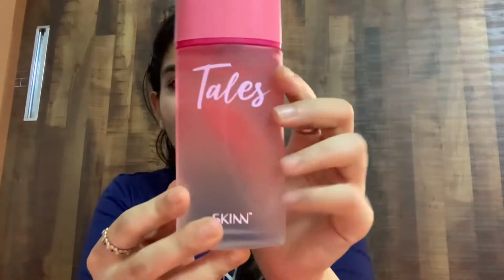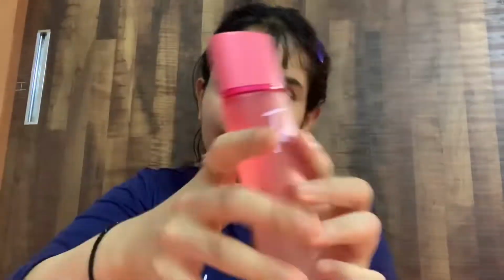So anyway, keeping that aside, let's talk a little bit about the packaging. The outer box is pretty basic, pretty simple, nothing too fancy about it. I was just trying to throw it this way, but that's okay. I'm going to go back and get it because I have to read you the notes as well. So this is how it looks. It mentions the simple classic tales. It is a good, sturdy bottle. The lid is also very beautiful, with nice silver detailing. It mentions Skinn here, and eau de parfum, made in France.